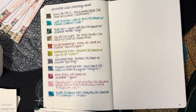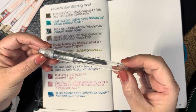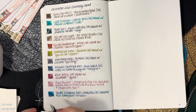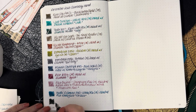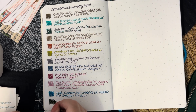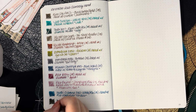And then after that one, we've got the little Pilot Kakuno with a medium nib. This is a great little pen. Such an inexpensive pen, but such a good writer. And I've just got that inked with Pilot Namiki Black. I don't actually have a swatch card for that though. Once again, I don't know where some of these swatch cards have gone. I've probably put them in a safe place and now I don't know where they are.